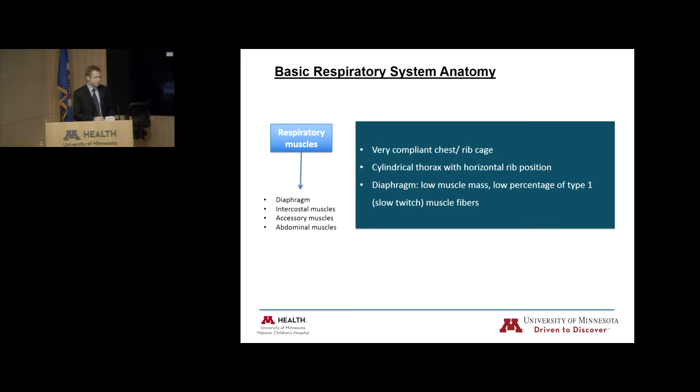And then lastly, our respiratory muscles, specifically the diaphragm, intercostal muscles, accessory muscles, and abdominal muscles. The diaphragm, as the major respiratory muscle, has the big problem in neonates and infants that it has a low muscle mass, and the percentage of type 1 slow twitch muscle fibers is lower. And those are the muscle fibers that are harder to fatigue, and that puts neonates at a higher risk for respiratory muscle fatigue over time. And then obviously the overall respiratory system geometry, so very compliant chest and rib cage with a cylindrical thorax with horizontal rib position, makes breathing patterns more difficult.